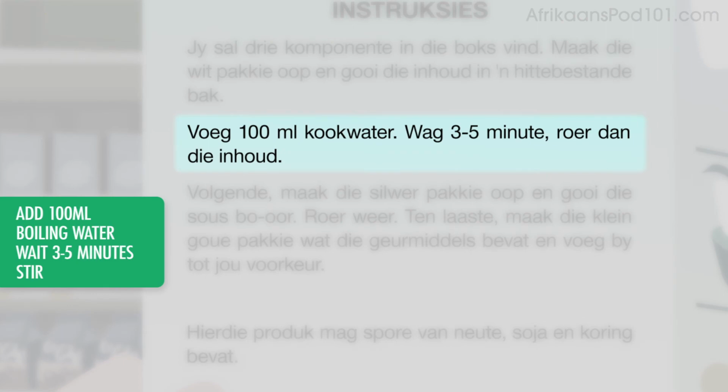You add 100 milliliters of boiling water. Wait 3 to 5 minutes, then stir the contents. Voeg 100 milliliter kookwater. Wag 3 na 5 minute. Roer dan die inhoud.